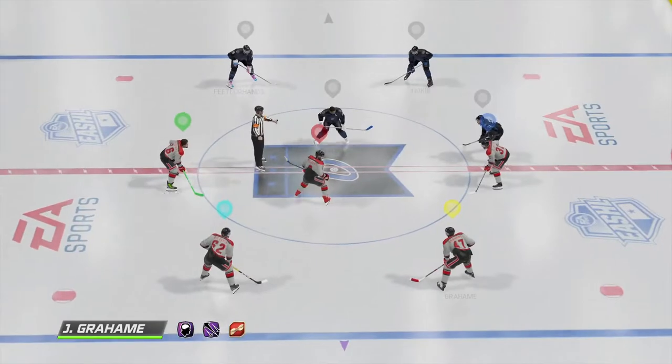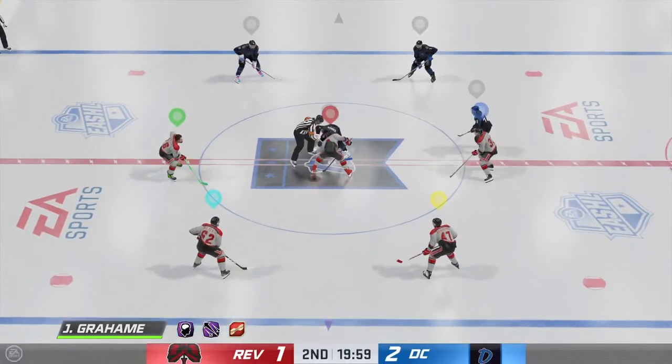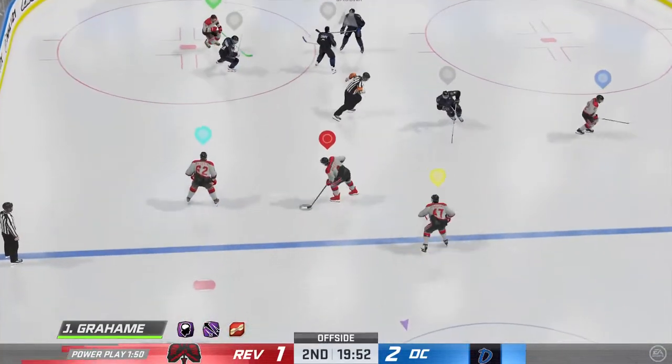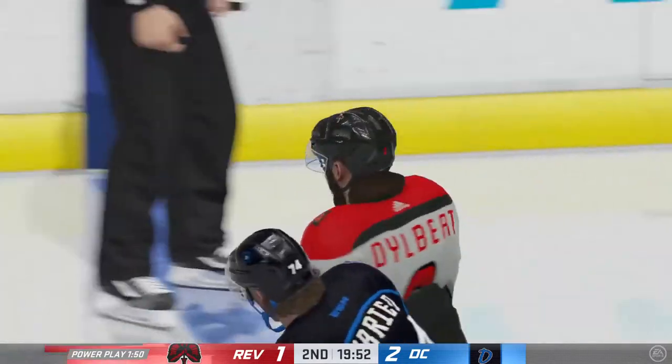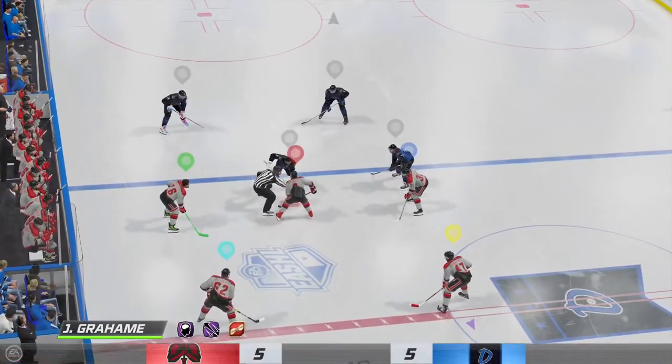Partner in crime, Ray Ferraro, is rested and refreshed. Along with the teams, we're ready to get things underway. The Rebels win possession here as we open up the period. He let that one go after the whistle. Lots of time left in this period. We've got a 2-1 game.